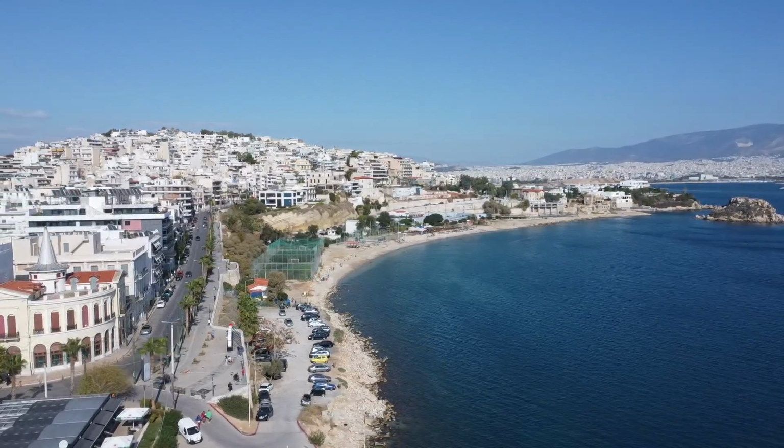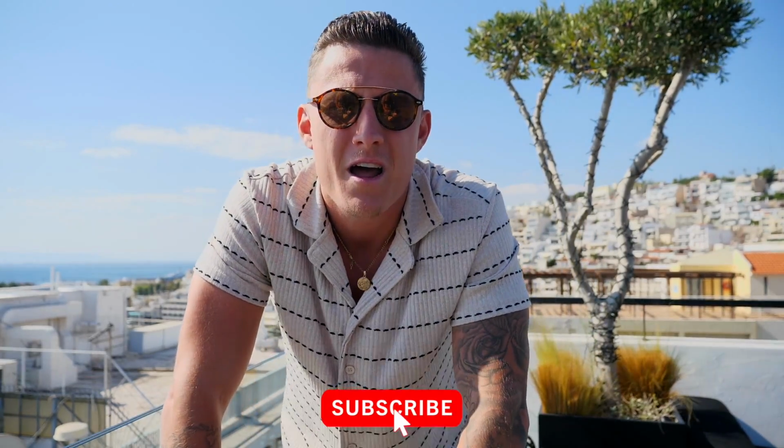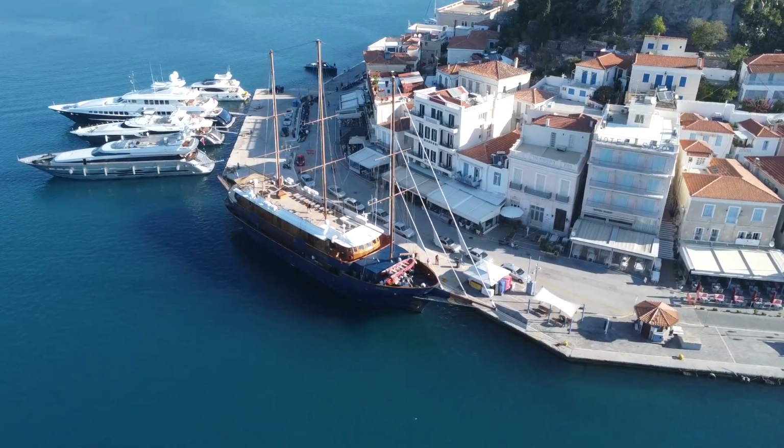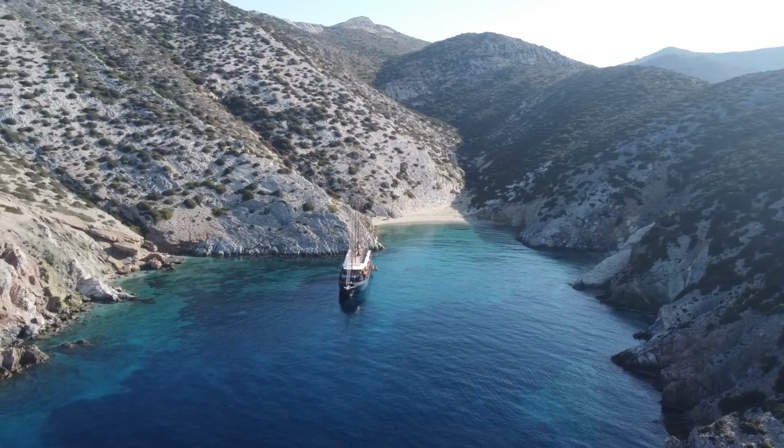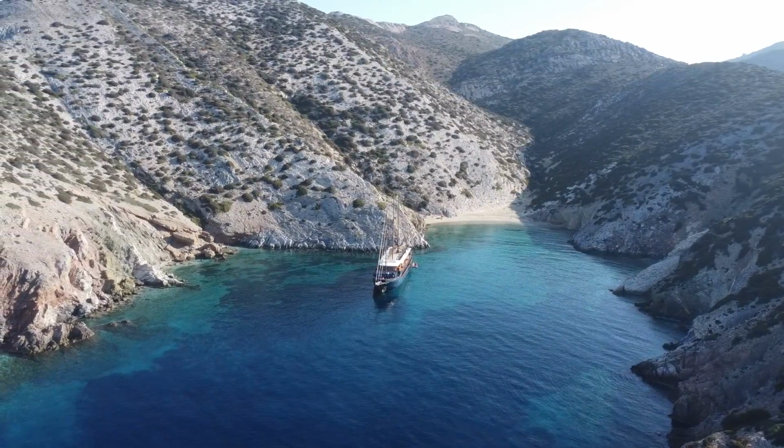Yamas! Good morning from Athens, the capital of Greece. It is a beautiful, beautiful day today. We actually got the ferry back from Naxos to the capital last night for one incredibly important reason. We are going island hopping around the Cyclades, but with a twist. We're not doing ferries from island to island. We're not doing a great big cruise ship exploring the islands. We are going on a boutique vessel for the next 8 days.